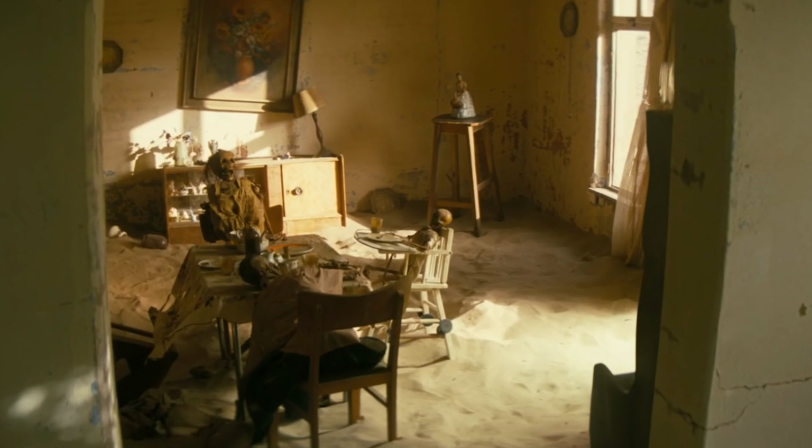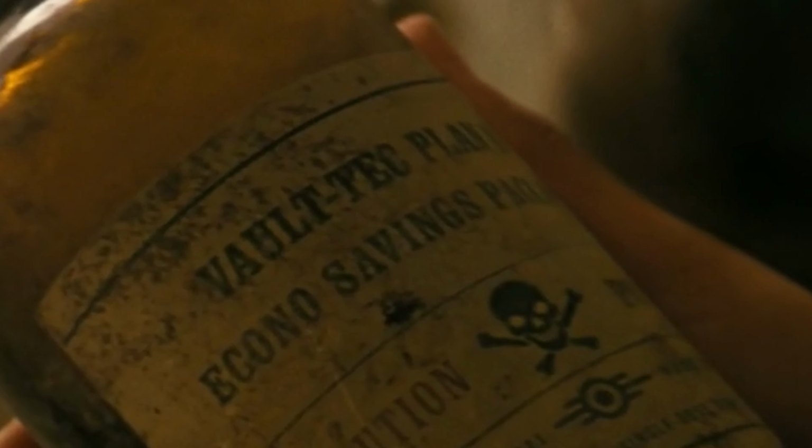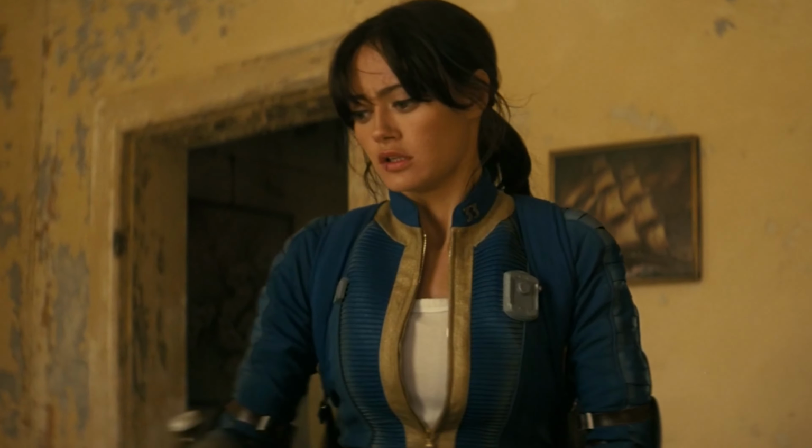There's a really dark scene just after this where Lucy enters a household, and there's a family at dinner. They're obviously very dead. There's a bottle that she picks up and it says Vault-Tec Plan B. Vault-Tec sold a Plan B in case you couldn't afford Plan A, which is obviously getting to the vaults. That's going to cost you a pretty penny. So regular families took this drink and it just killed them. That's incredibly dark. Wow. Also, you have no idea how badly I want a Pip-Boy. Those things look so amazing to have.